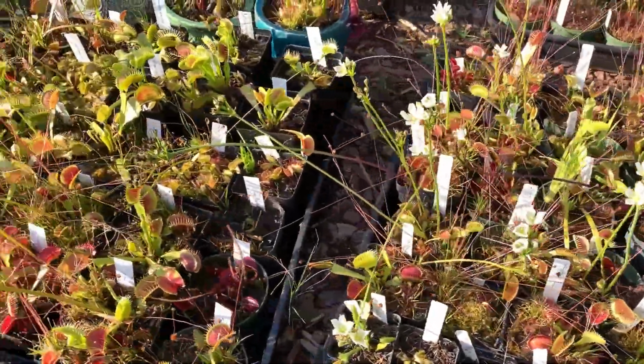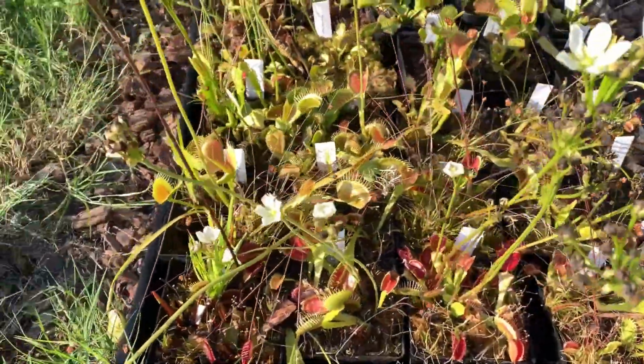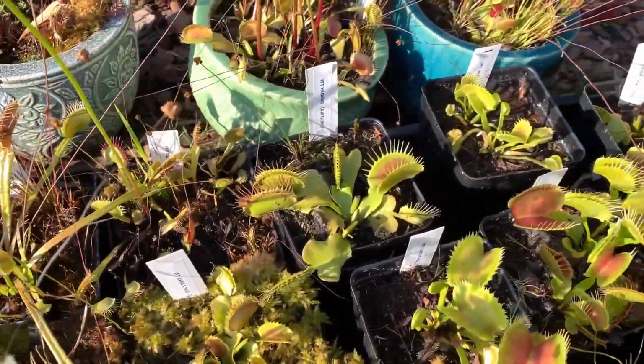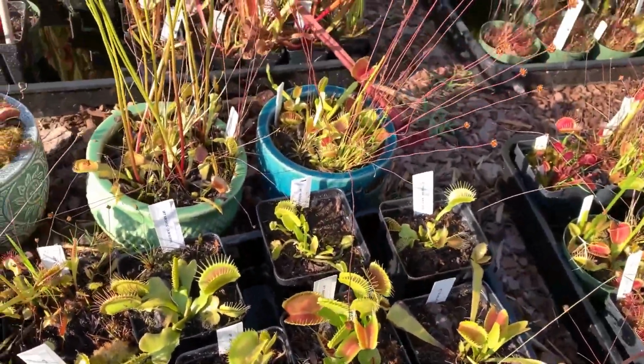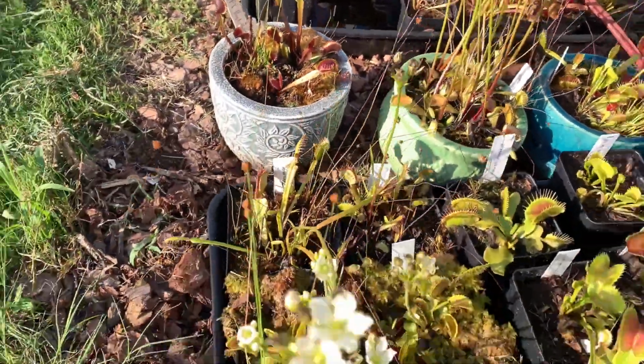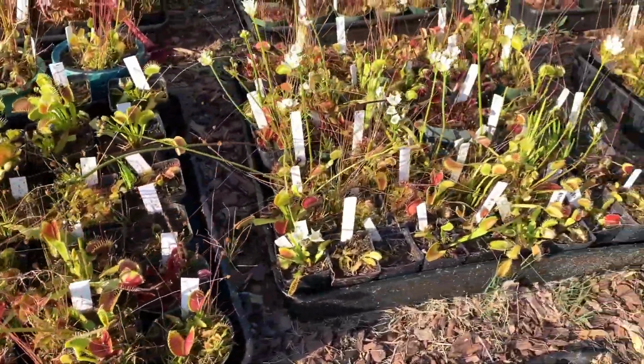The bees usually don't fall victim to the fly traps themselves. However, the wasps seem to be really attracted to them and just can't keep away from them. So they trap a lot of wasps this time of year as they're out collecting nectar. But yeah, really good looking part of the collection. Very excited to see how this does this year.